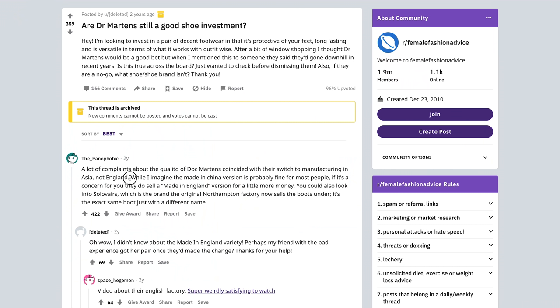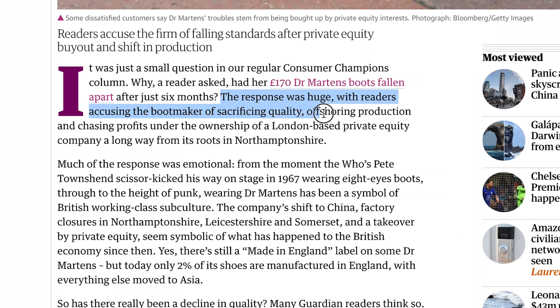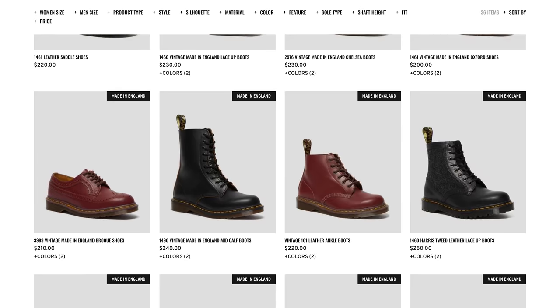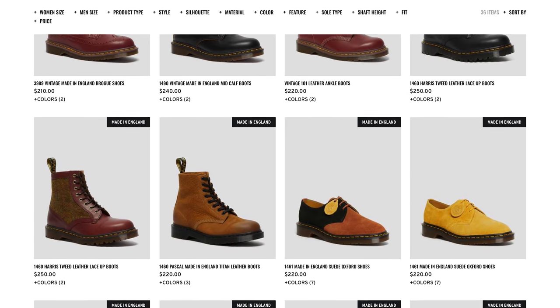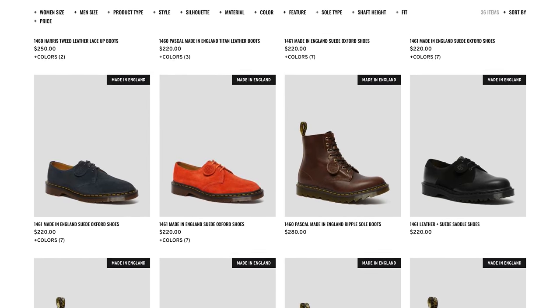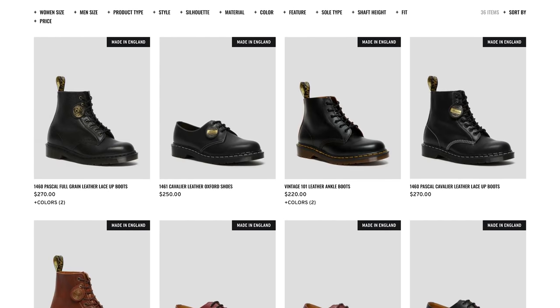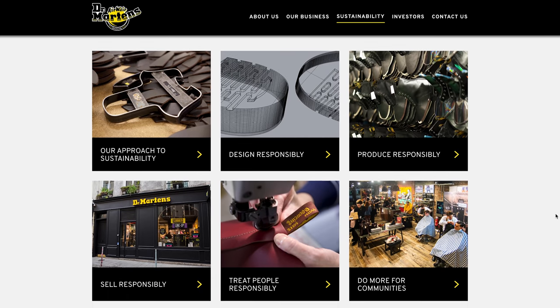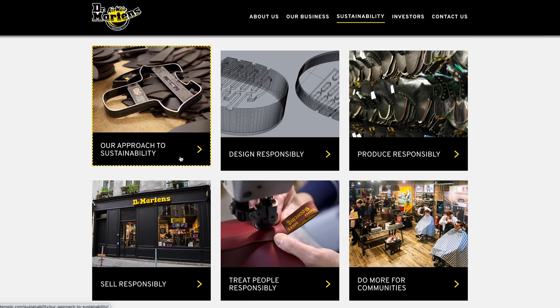People are mad about all of the outsourcing of their production to places like China. And so they actually create a specific lineup of boots in the UK, which is where the product was originally based. Like, I don't understand. If you're a business and people are telling you that they don't want or like the quality of the products that you made because of a choice you make, why not just do it the right way in the first place?